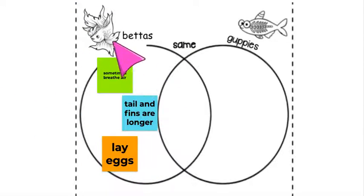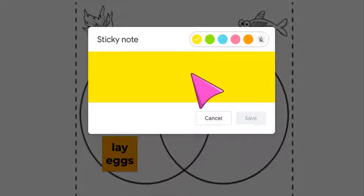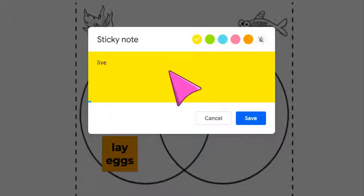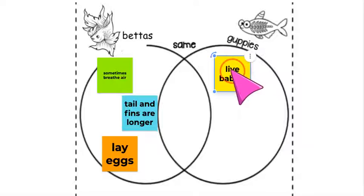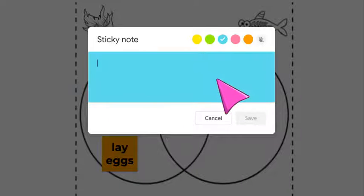This spot right here, right underneath the beta fish, this part of our Venn diagram is stuff that makes the betas different from the guppies. Next, we're going to think of what makes the guppies different than the betas. Like I was just saying, our guppies can have live babies. I type live babies, and I'm going to add it to our Venn diagram right under the guppies. What's something else that makes the guppies special? Let me think. I remember that they can have 200 babies. So I'm going to write up to 200 babies.